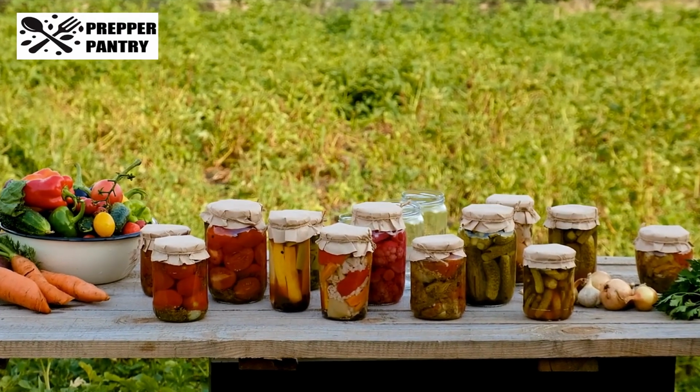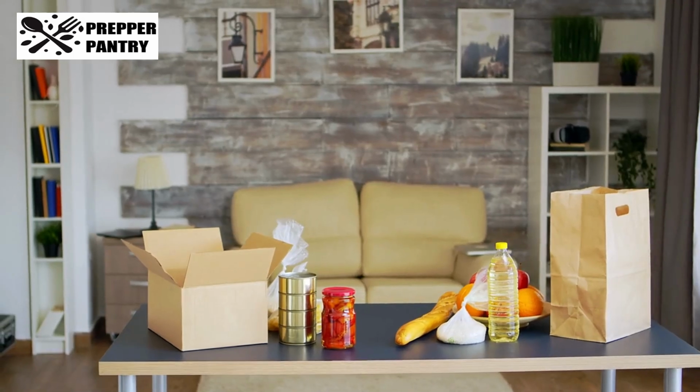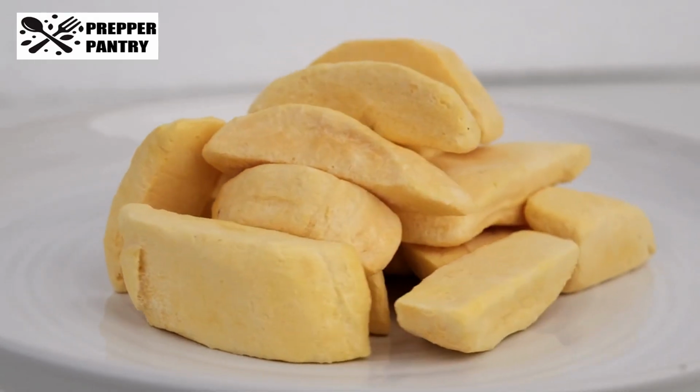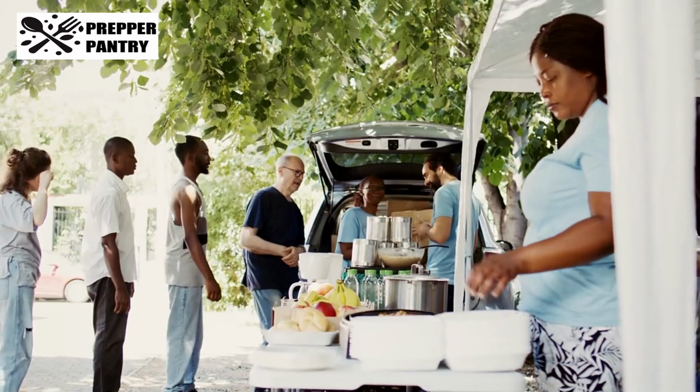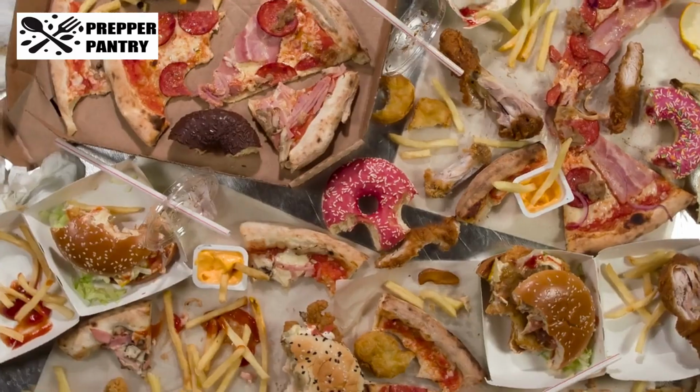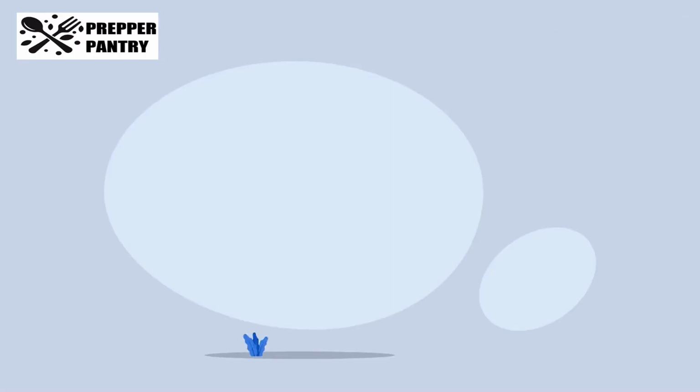And here's something many people overlook. Variety matters in your stockpile. Having freeze-dried fruits like apples and bananas, or proteins like beef and chicken, can boost morale. In tough situations, eating the same thing every day can wear you down. These options give you flexibility and a taste of normalcy, two things you'll desperately need.